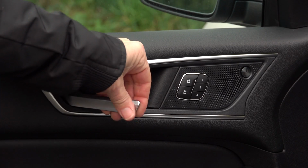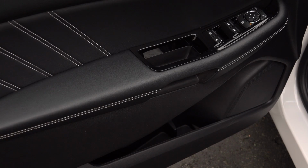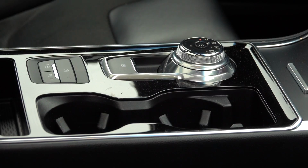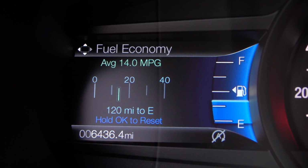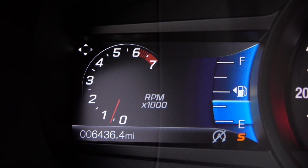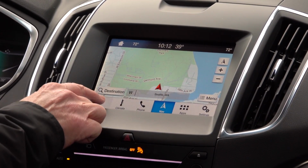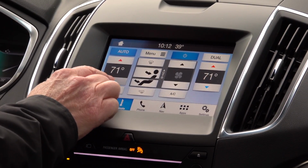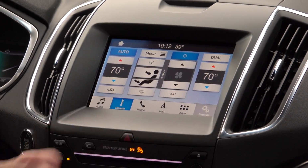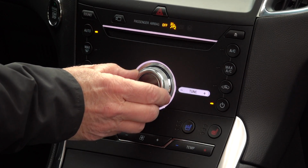Door releases are small but hefty feeling. If you're a believer in a place for everything and everything in its place, the Edge should satisfy your inner Marie Kondo. Small screens on either side of the speedometer can be reconfigured. The latest version of Ford's Sync 3 user interface is solid with good response and easy to understand flow. Plus, there's Apple CarPlay and Android Auto. There are enough hard buttons to make paging through the screens less of a thing, too.